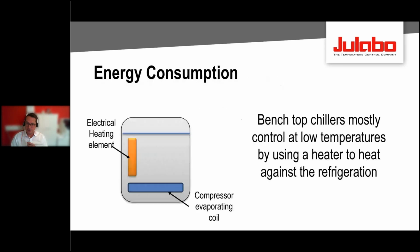Most chillers, so benchtop chillers, these are ones where you put the sample in or you have an external application, control temperature in two ways. And this is a very basic diagram of the inside of a bath. You have the compressor evaporating coil at the bottom of the bath, and then you'll have an electrical heating element to the side. And the electrical heating element usually looks like one of the old-fashioned kettle elements, just a metal coil with an electrical current running through it.